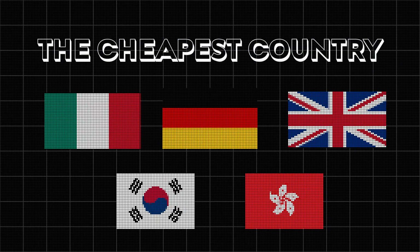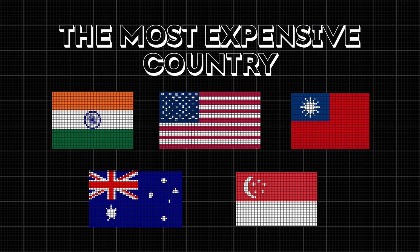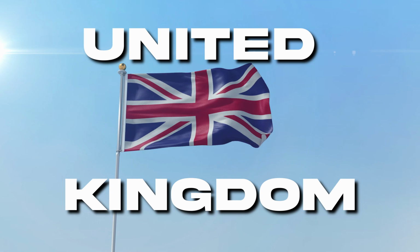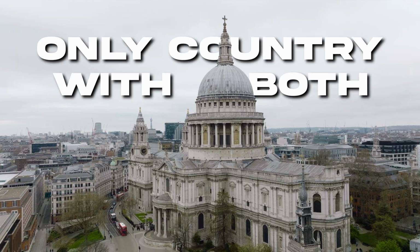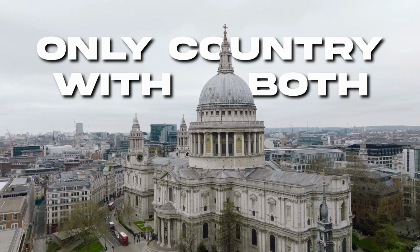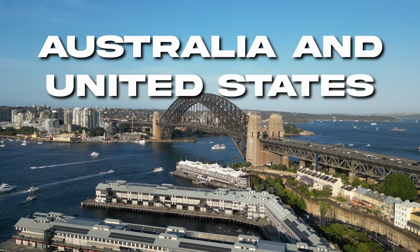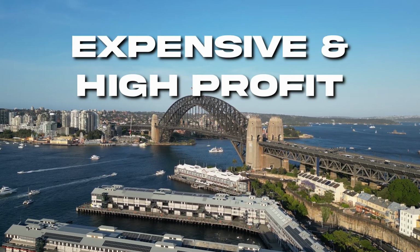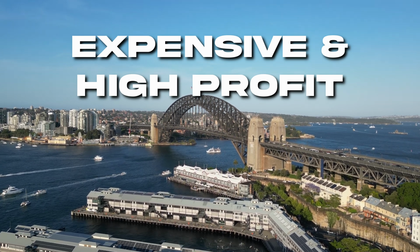Cheapest countries are Italy, Germany, UK, Korea, and Hong Kong. And most expensive are India, US, Taiwan, Australia, and Singapore. First, UK. It's cheap and highly profitable. So that is the only country that meets both of those criteria. Germany and Korea are cheap and they have low profitability. And Australia and US are expensive, but they have high profitability. In other words, they have earned their high multiple.